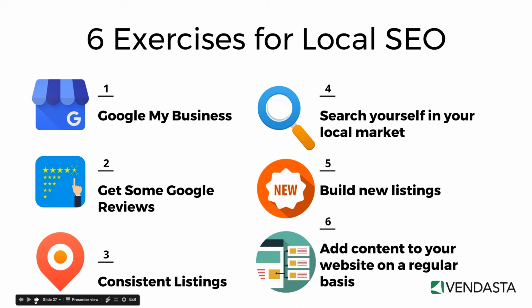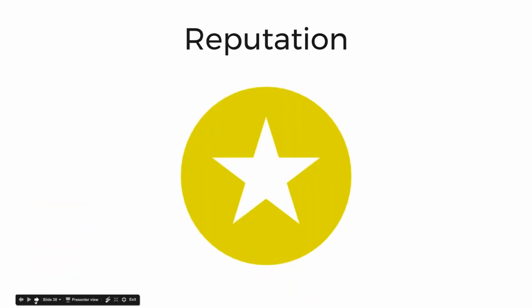When we search the real estate agent in the local market, do they have all of their information correct when it comes to hours of operation, the things that they specialize in, some photos that represent them properly, and then are they adding content to their website on a regular basis? Because having a website with a mobile experience is a very important part of local SEO as well.